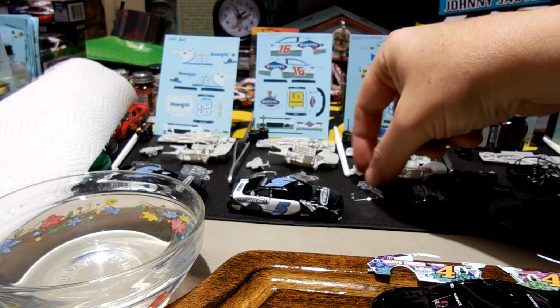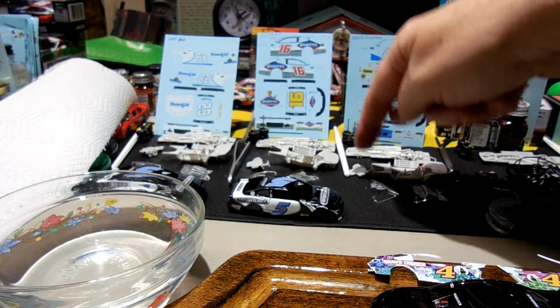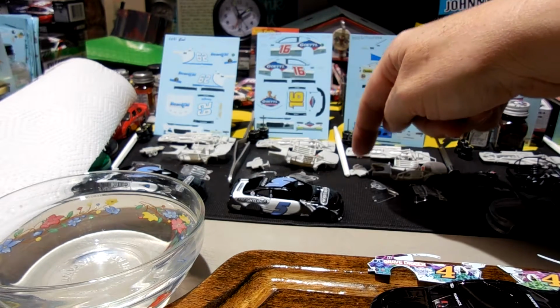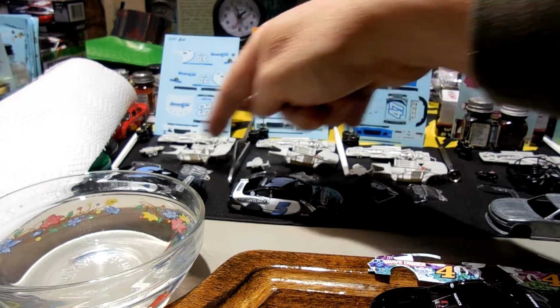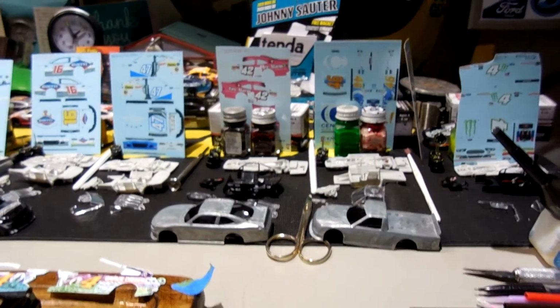Yeah, so I need to paint these black. That's probably my next step, because I got to paint that black, let that dry, and then I can paint the silver and then the red, whereas these I can just pretty much paint. So I got to do that probably here pretty shortly. I've got these stripped.